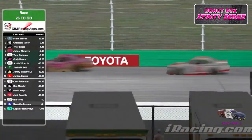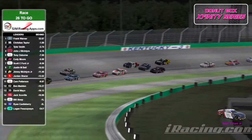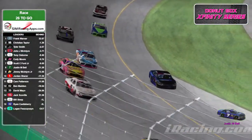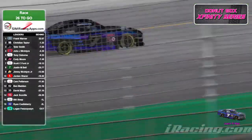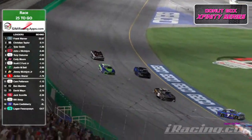Lots of close racing as we go back in the field here. 3 wide into turn 3. Cam Patterson on the bottom. Oh, the 7 gets into the 62. Justin Bell gets loose. He manages to keep it on the track, but he's going to lose a lot of spots. Close 3-wide race, and that'll happen.